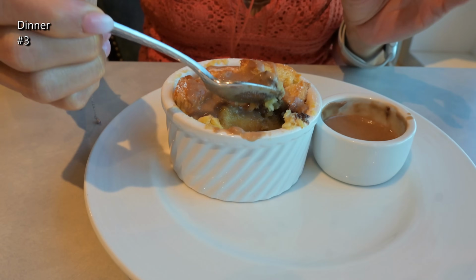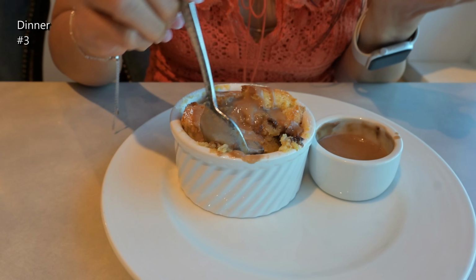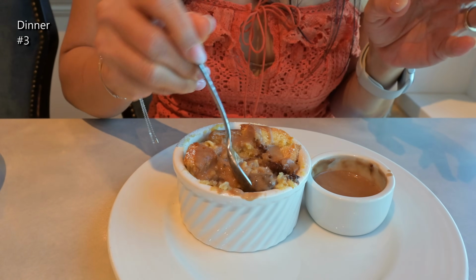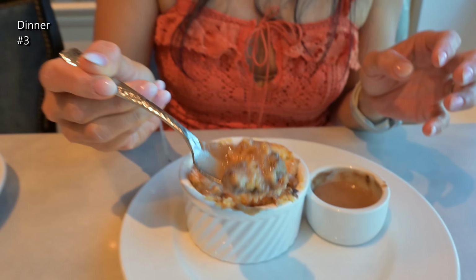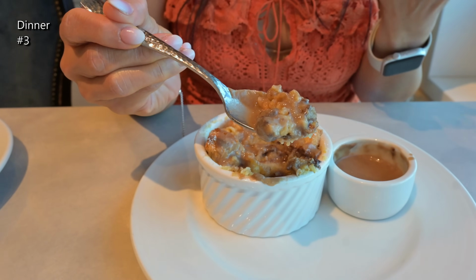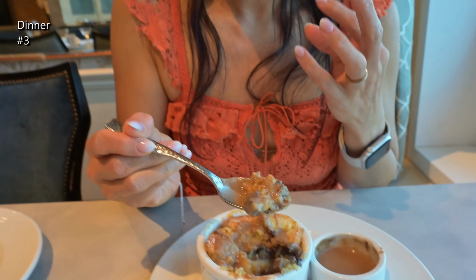It's bread. It tastes like bread. I know it's very creative, but I don't think that's enough. Well, I guess this chocolate sauce helps it a little bit. But it just seems to me you taste too much of that yeast flavor in the bread that you tasted in here.